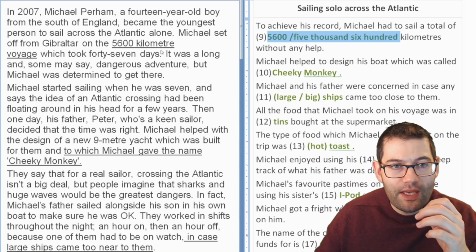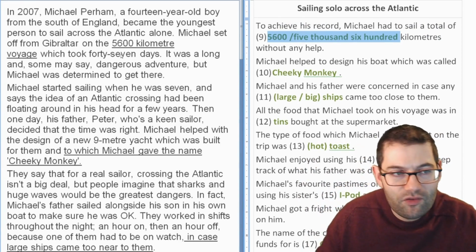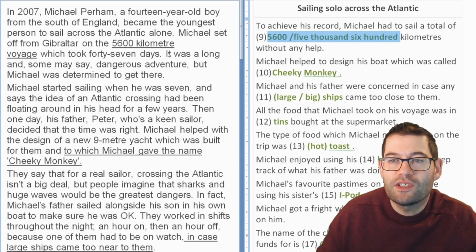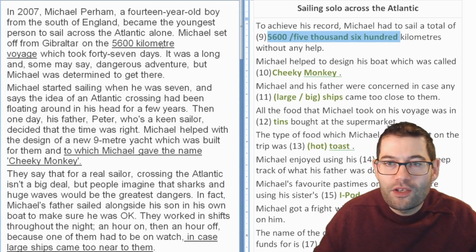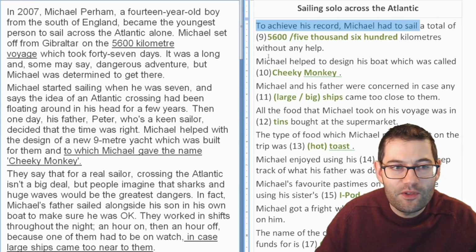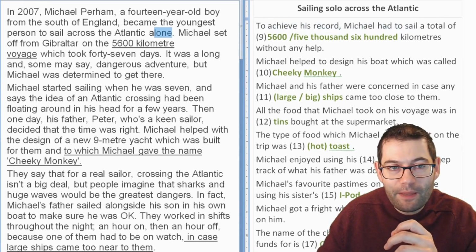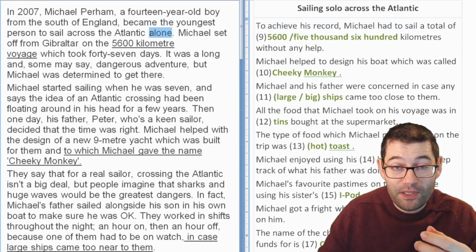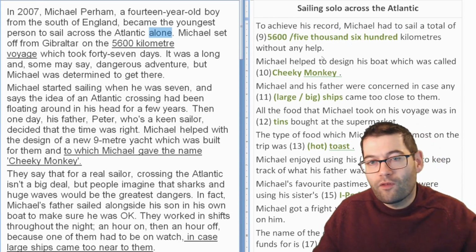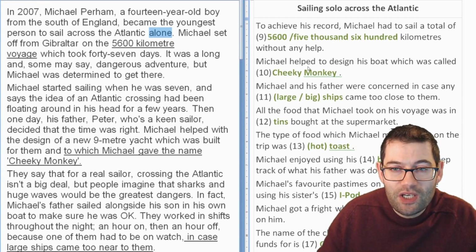So if we have a look at the answer, it says Michael set off from Gibraltar on a 5,600 kilometre voyage, which took 47 days. There we go. And that links to the idea of, to achieve his record, Michael had to sail a total of so many kilometres without any help. And of course we've got a vocabulary link to without any help, because it says to sail across the Atlantic alone.